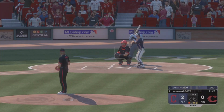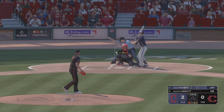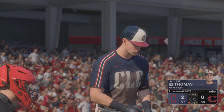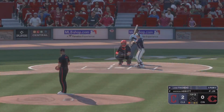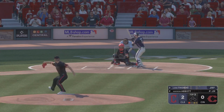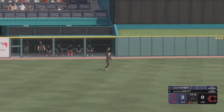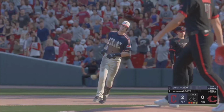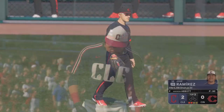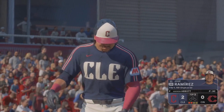Lane Thomas will make his way to the plate. 1 for 1 with a single and a run scored so far. That's in there. Strike 1. Hit in the air, center field. Friedl under it. And it's caught for the out. Third baseman, Jose Ramirez. Jose Ramirez singled and drove in a run his first time through.